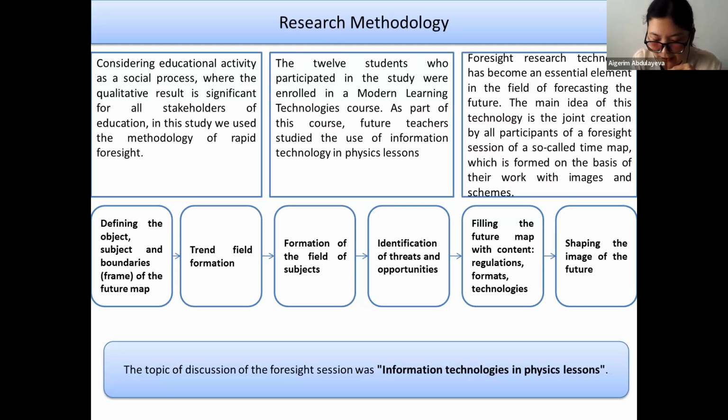Foresight research technology has become an essential element in the field of forecasting the future. The main idea of this technology is the joint creation by all participants of a foresight session of a so-called future map, which is formed on the basis of their work with images and schemes. The future map is a visual representation of the overall future, including key trends, events, technologies, strategic crossroads, and decision points in the educational sphere. It becomes the final product of the foresight session.